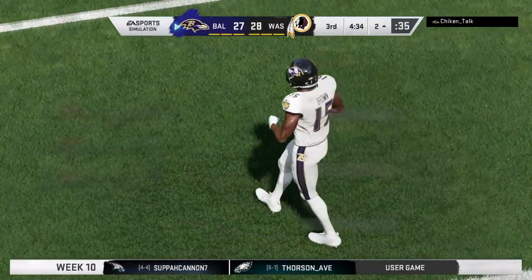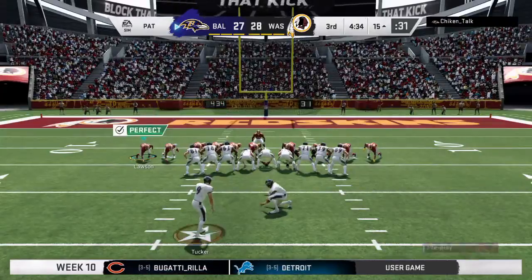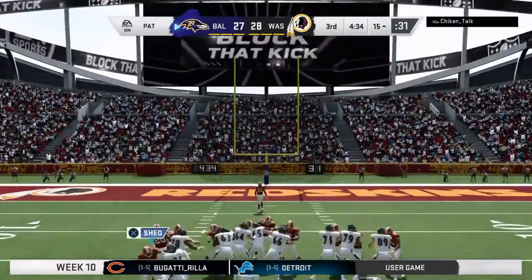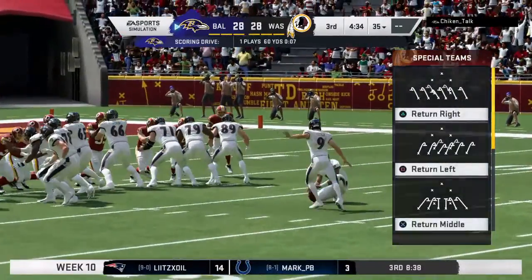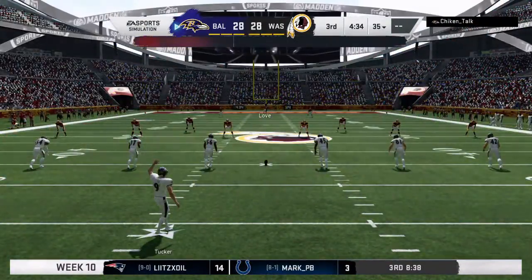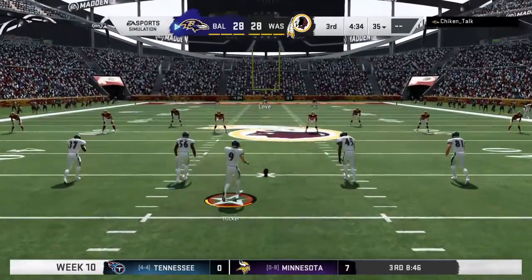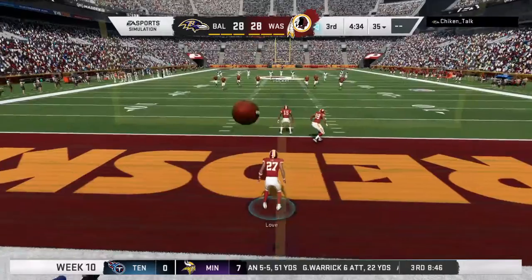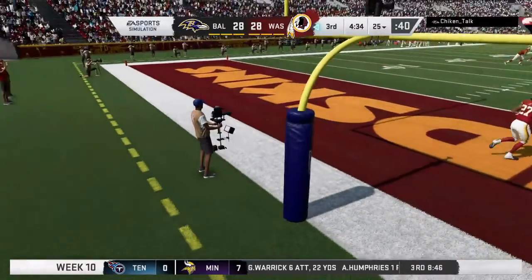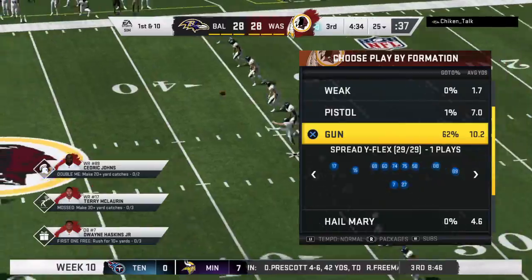Marquise Brown, his second touchdown of the afternoon, as they are an extra point away now from tying this football game. Tucker able to connect on the extra point, and we are all tied at 28. So right back to square one, tied at 28 as he kicks it away, and that'll carry over the back line of the end zone for a touchback.